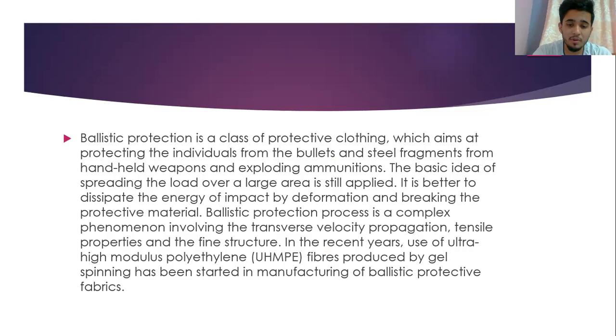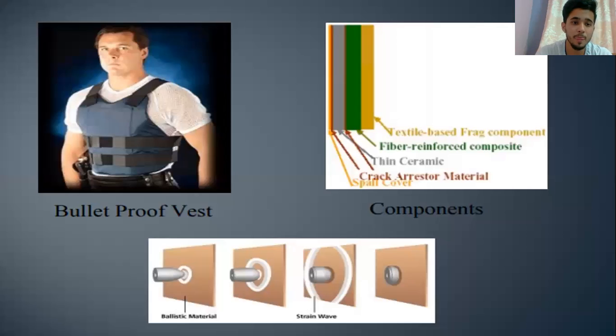Ballistic protection process is a complex phenomenon involving the transverse velocity propagation, tensile properties, and the fine structure. In recent years, use of ultra-high modulus polyethylene fibers produced by gel spinning has been started in manufacturing of ballistic protective fabrics, bulletproof vest components.